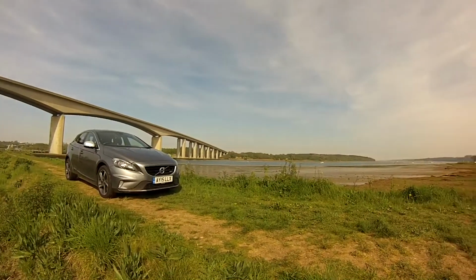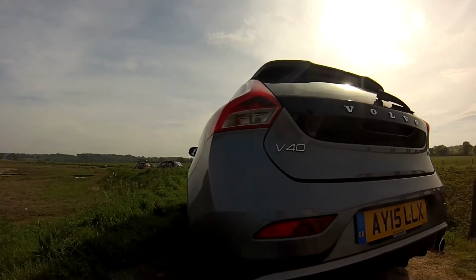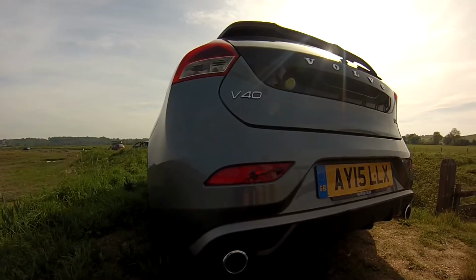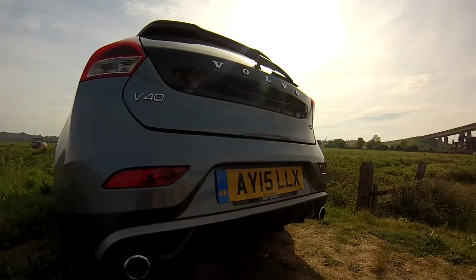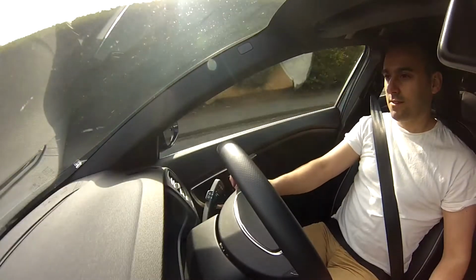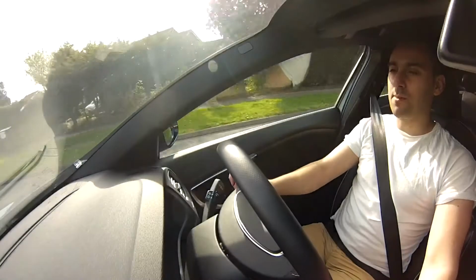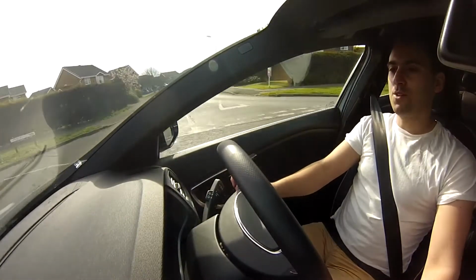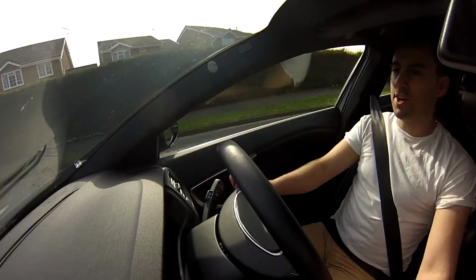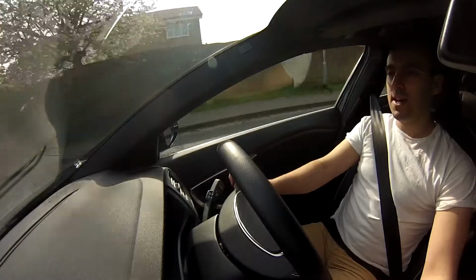You know you're sitting in a diesel and you can hear it thudding away in the background, but it doesn't sound too bad to be fair for a diesel. It sounds really quite nice. So I'll give it a little bit of beans now. It's got a gruff kind of sound. Yes, you can still hear it's a diesel. I mean, it doesn't sound as nice as a raucous, sporty, high horsepower hot hatch, but it does sound quite nice. Still got quite a nice engine note.